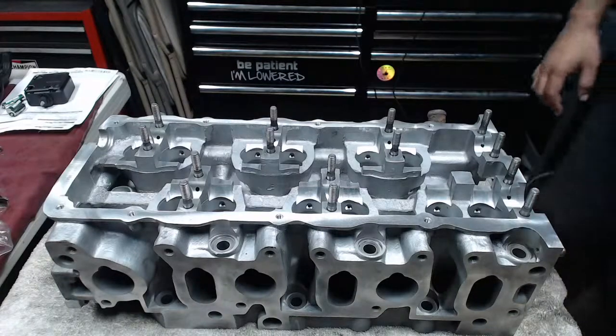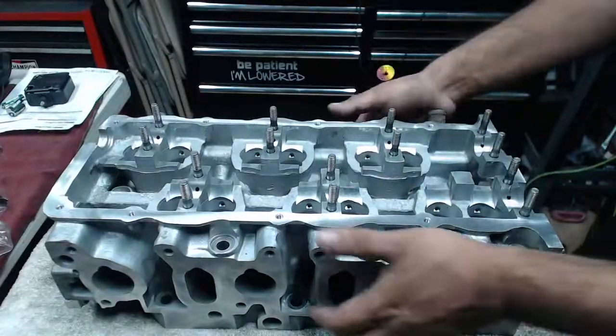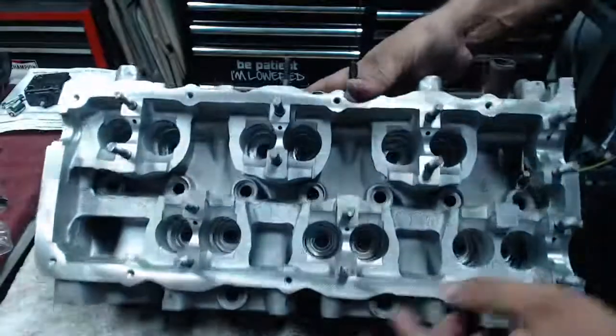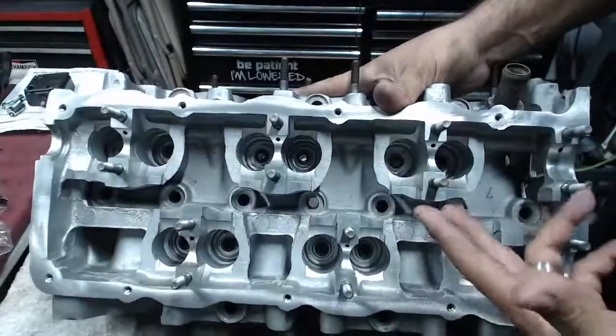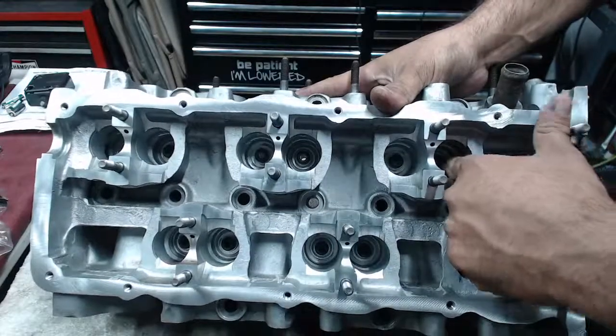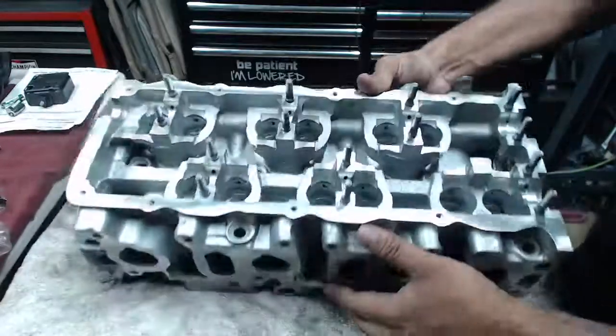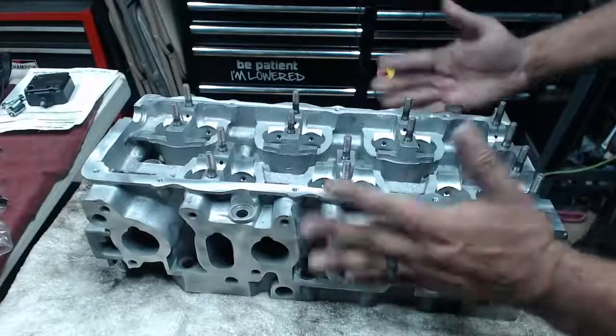Okay, so what we're going to do is pull out the stem seals. Again, 12 valves, 12 stem seals, pretty straightforward. You'll see here these little rubber pieces that sit here. These are the seals, what we call stem seals. So we got to pop these out. Super easy.